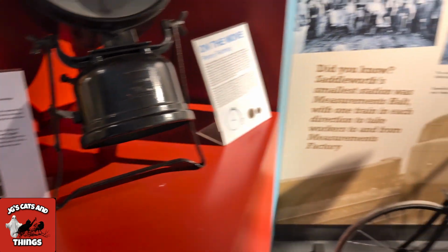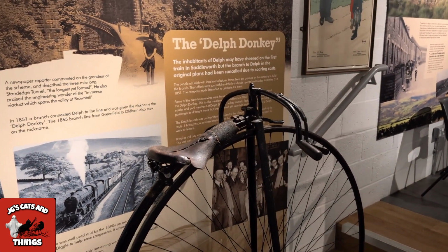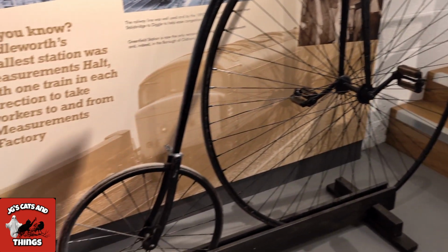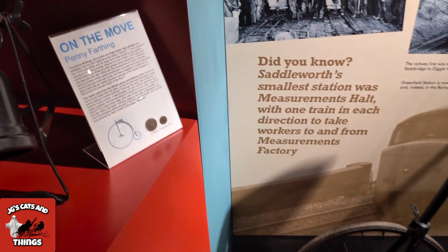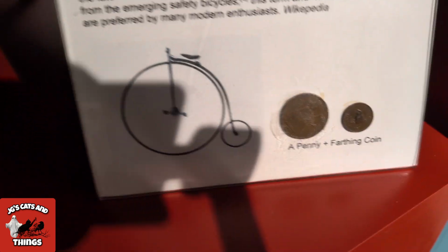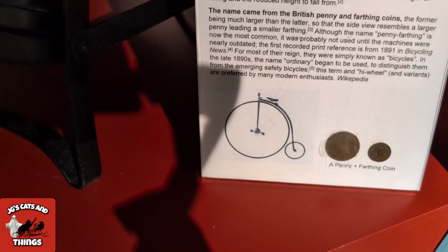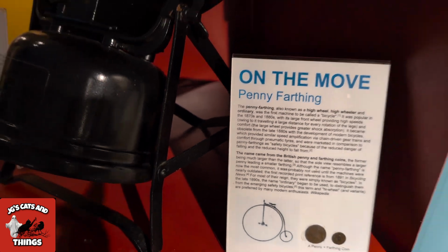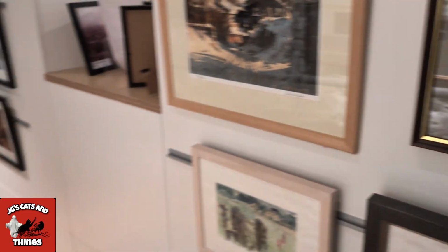Now, everybody should know the penny farthing. If you don't, well, now you do. I would dread falling off that. So that's why it got the name, because there was the penny and farthing. Right, I'm just going to go past the pictures.